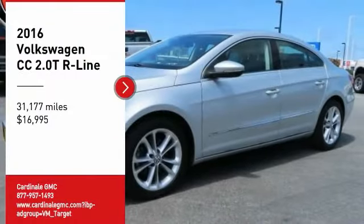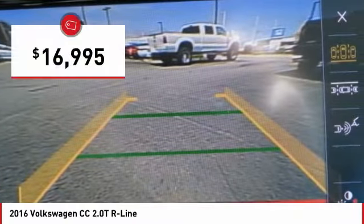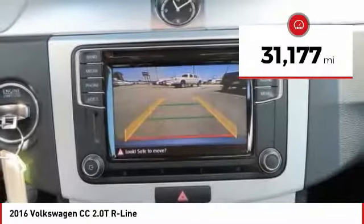You are going to love the 2016 Volkswagen CC. It's what's on the outside that counts and is priced below $20,000. This vehicle has less than 35,000 miles.